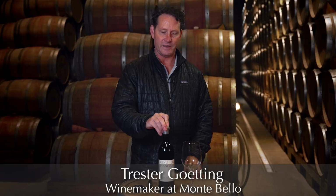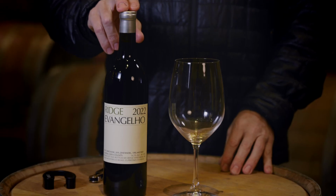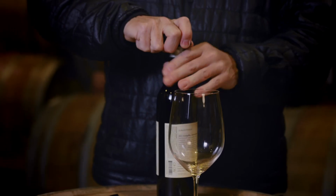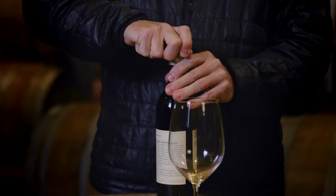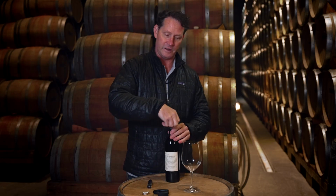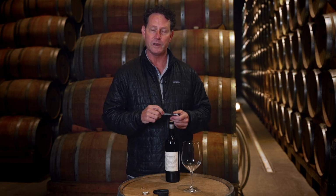Let's take a look at the 2022 Evangelho. Now, Evangelho Vineyard is located in Contra Costa County, and this particular vineyard is very close to the Delta River. And what that does is it brings some pretty high winds through this vineyard. They funnel right through the Delta, through this vineyard, and throughout Contra Costa.